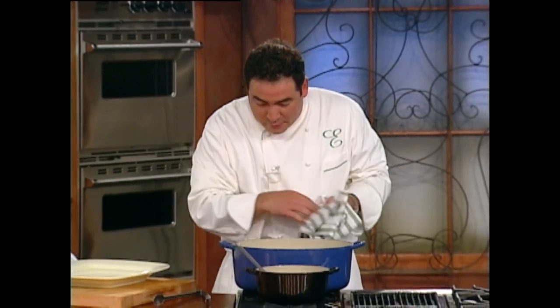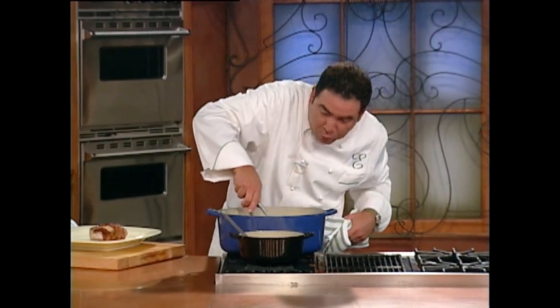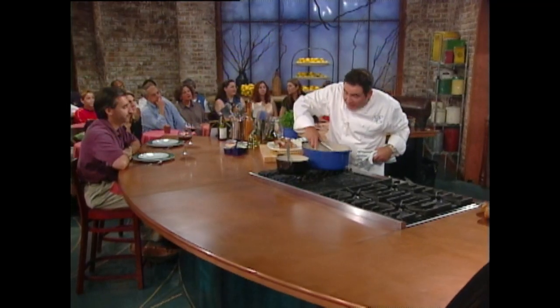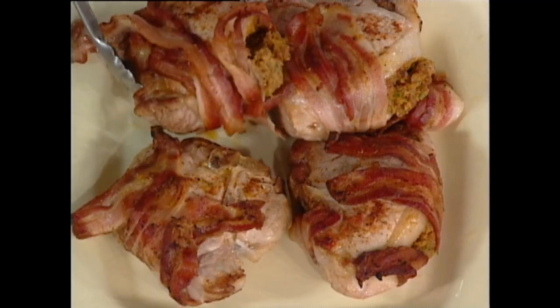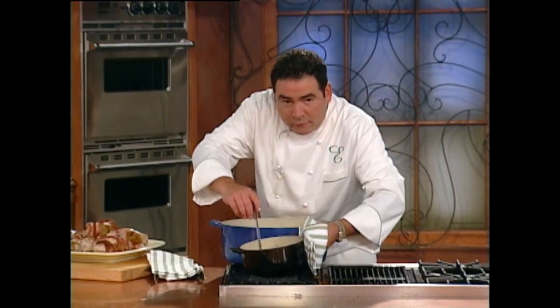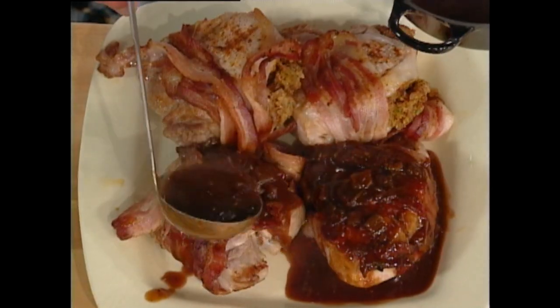And then basically what I do, just take the chops that are stuffed on a little platter like this. And maybe you could serve mashed potatoes on the side. Or we would serve a lot of rice. Okay? And then to finish it, when I'm getting ready to take them to the table, I just take that hot ham hock gravy, okay?